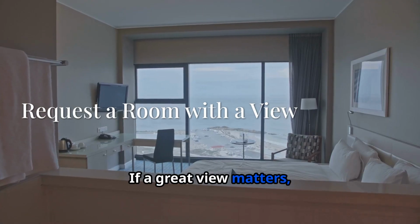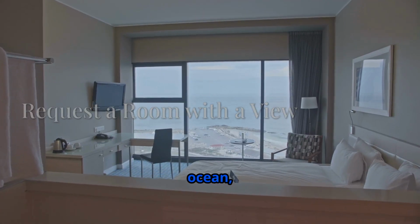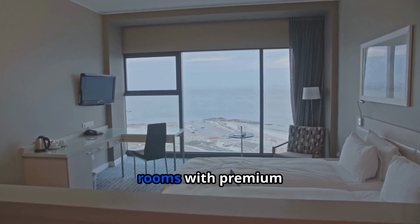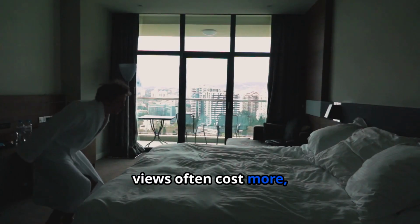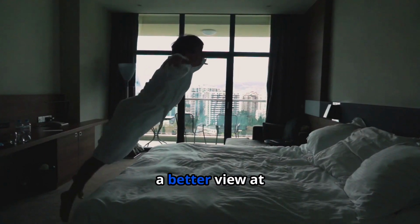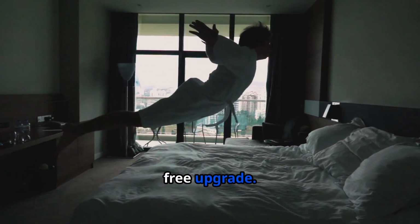If a great view matters, ask for a room with a city, ocean, or landmark view. Be specific when booking. Keep in mind that rooms with premium views often cost more, so decide if it's a worthwhile splurge. Politely asking for a better view at check-in can sometimes yield a free upgrade.